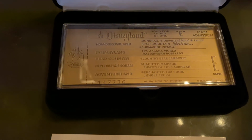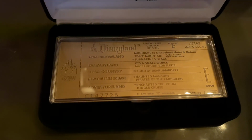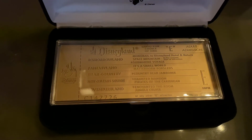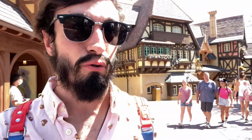It's really cool because it's an e-ticket, so it's got Submarine Voyage, Matterhorn, Pirates of the Caribbean. This is just awesome. I think she's gonna come back and go get that e-ticket. I want the watch. I'm a fan of watches. I know I wear my Apple Watch, but I used to collect Disney timepieces. I have one from a Disney cruise line. I have several Sorcerer Mickey ones, but that Haunted Mansion one, I would enjoy a lot.